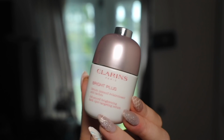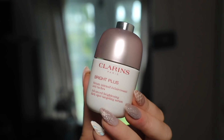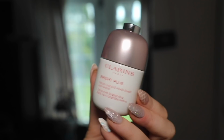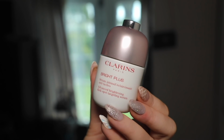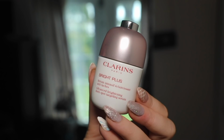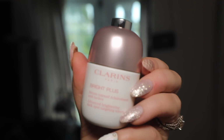So here's what it looks like. It is a really unique type of bottle. You kind of pump it, and then there is a syringe-like type of dispenser for the serum. It's a thicker serum. Like I said, it's a milky serum. So it's a little bit on the thicker side than your traditional serum, but oh my god, it is amazing, amazing, amazing.